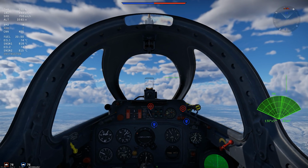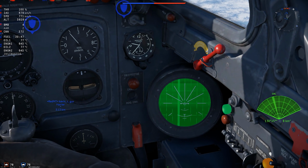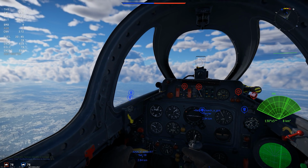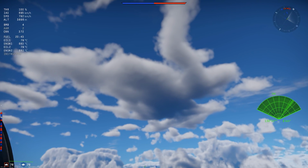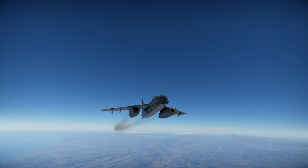The cockpit is actually pretty good. It has a radar scope, great visibility, and large instruments that are easy to find in VR mode. I liked flying this plane with the VR headset more than a lot of others. Overall, great cockpit.